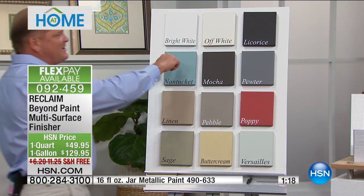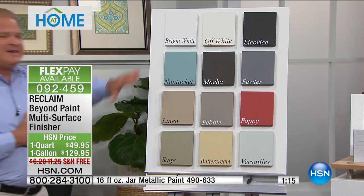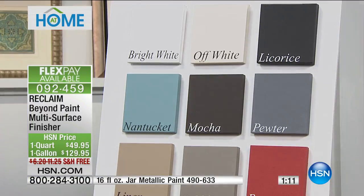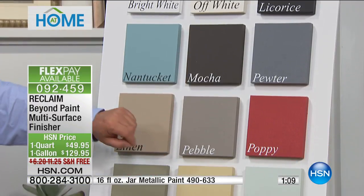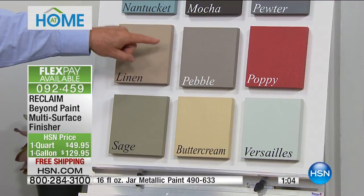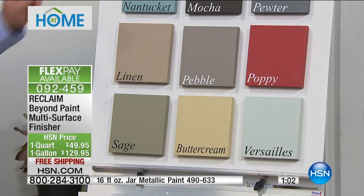Let's go through the rest. Again, our top seller, Off-White, Bright White, Licorice. Nantucket is spectacular. Mocha, Pewter, Poppy, Pebble. This is the product they used on this old house, and their kitchen they did in one day. Just crazy. Two people, inside the cabinets and out.